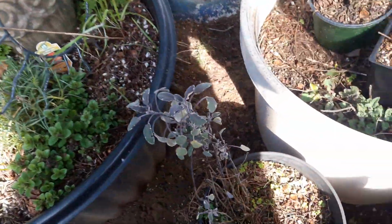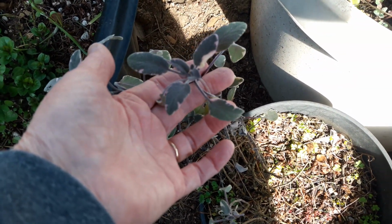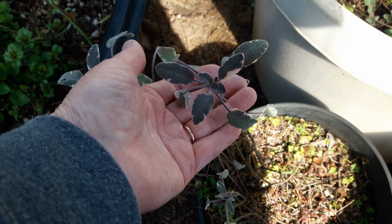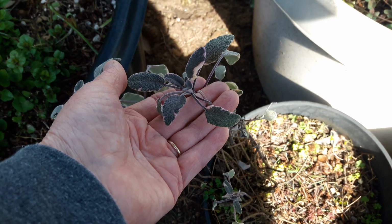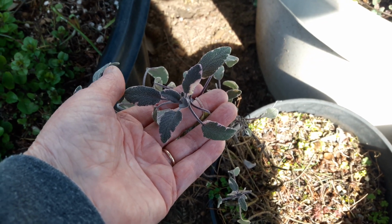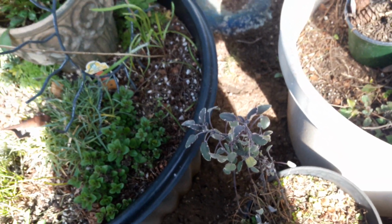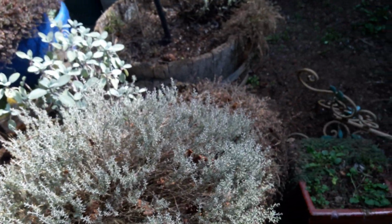Well, let me show you one more thing. This is Salvia officinalis tricolor. There is an annual that they call tricolor sage that is not this. It's not edible. It's tricolor because it has three different colors of flowers. You want officinalis tricolor. This is a culinary sage. It's a weaker grower than its two brothers over there that I showed you, but it's really worth having because it's got this beautiful variegation. And there's also a purple culinary sage and a golden variegated culinary sage.